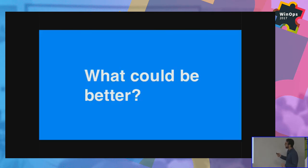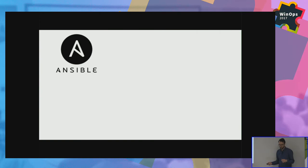So we had to ask ourselves what could be better. We had this stuff running on-prem. What didn't we like about on-prem? What did we find hard? What weren't we good at? So one of the first things that came up was, we were using Ansible on-prem, which we all loved. We all really love Ansible. Ansible's a really great tool. And we were using it for things like configuring our boxes and those 5 servers that we had before.